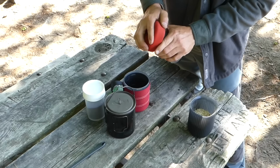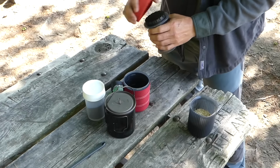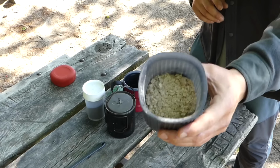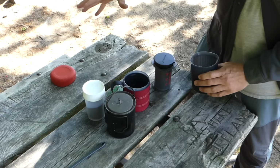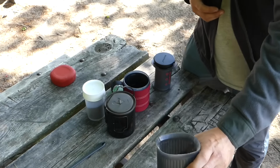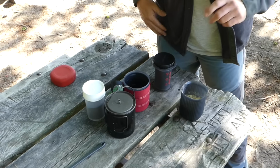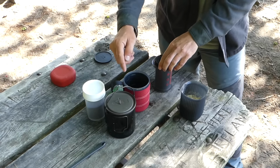So in this minimalist setup, I'm only doing oats in the mornings, and so I'm using this for my oats. So this all packs up into one. I didn't bring a bowl or a plate or anything on this trip. So yeah, let's make some coffee. So I have the water boiled.